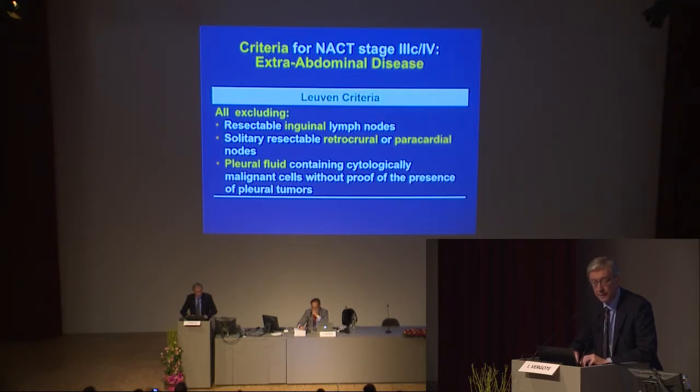Extra-abdominal disease is important to detect, as you will see this afternoon in the presentation of Professor Van der Caveye. In our material here in Leuven, we now have 38% stage 4, because our imaging is so much better than in the past. But some stage 4s, we do primary debulking. For instance, inguinal nodes, of course, are stage 4 extra-abdominal, but we resect them, of course. Retrocrural, solitary or pericardic nodes, if this is the only reason to be stage 4, we don't think this patient is inoperable. And of course, pleural fluid, the new 4A, is not a contraindication for primary surgery if there is no tumor on the pleura.